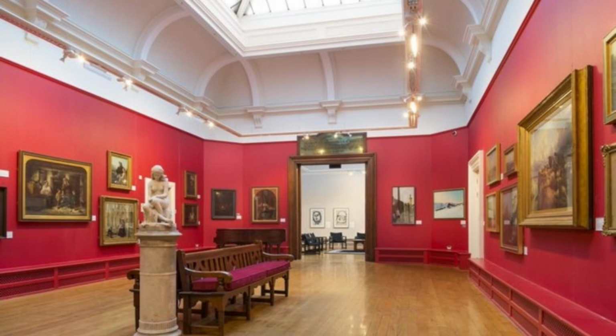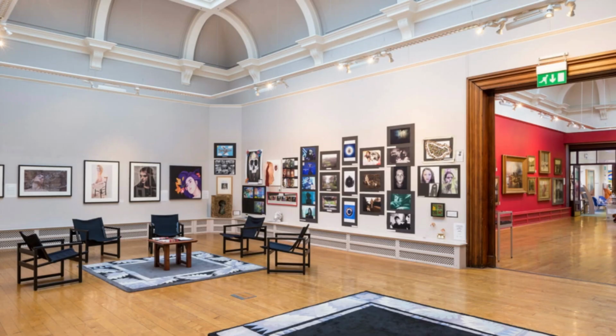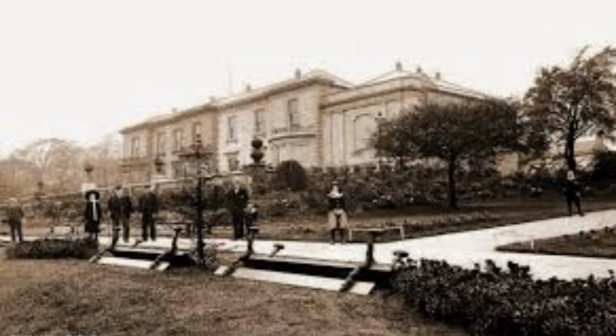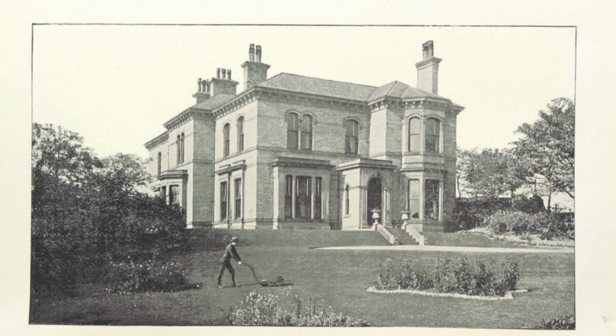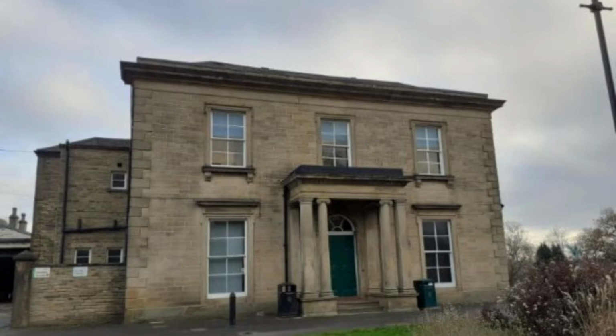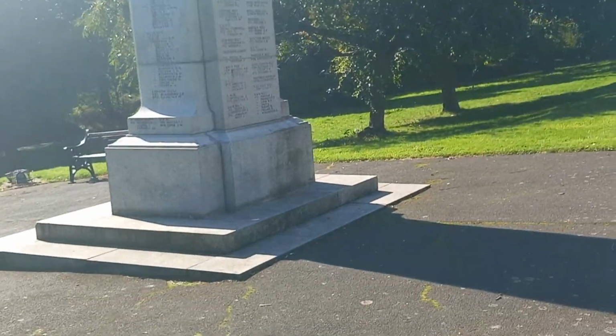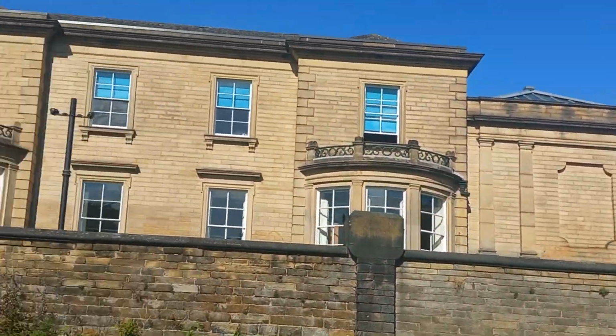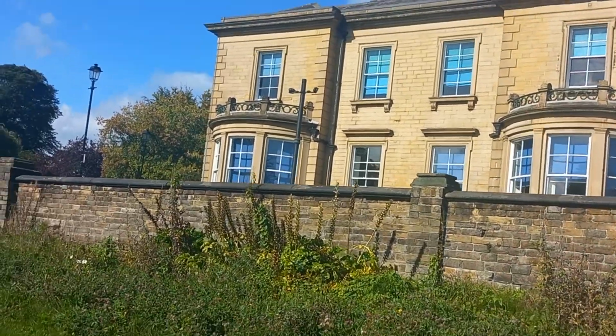We're in the Calderdale, West Yorkshire town of Brighouse, known for its canals, and it's been an industrial mining and mill town, with a lot of heritage and history around the town. But today we're actually at Brighouse Library and Smith's Art Gallery. It's a Grade 2 listed building and it is a former mansion of William Smith, the first mayor of Brighouse.